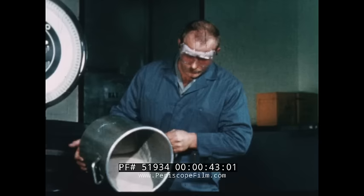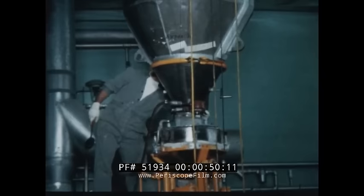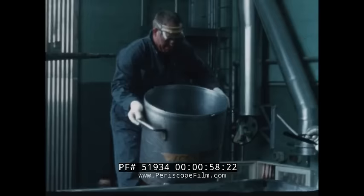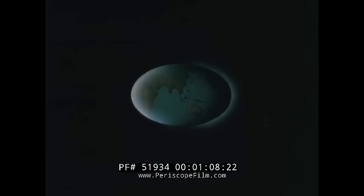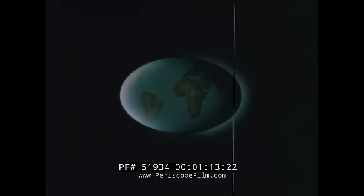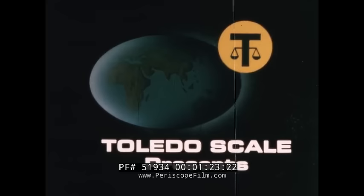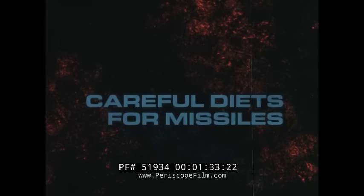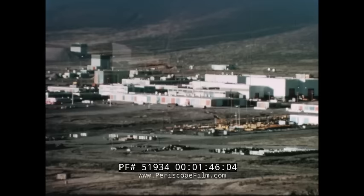The hungry bellies of rockets and missiles. Their diets are critical. The big jobs eat a lot, and mixing it by hand isn't good enough anymore. It's slow, risky, passé. Toledo Scale and Thiokol teamed up to build new kitchens, automated batch mix facilities to prepare careful diets automatically.